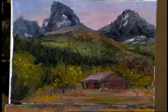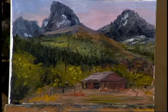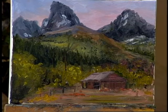Well, there it is. My journey to the Grand Tetons with a little lost building. I mean, I'm not sure what I'm going to name it. You know, overshadowed, still waiting, half gone, whatever.